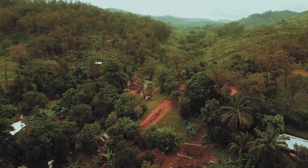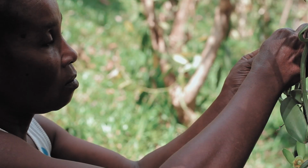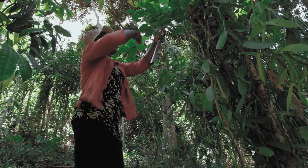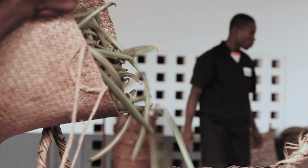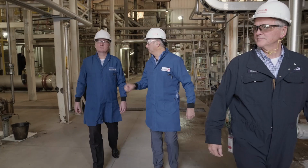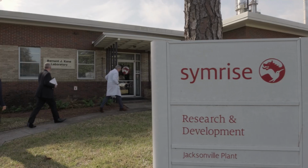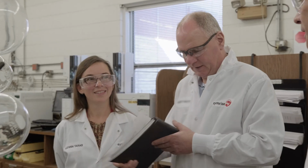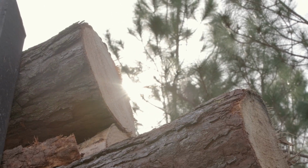Symrise has been active in Madagascar more than 10 years. We're working with about 7,000 farmers to the benefit of the communities and the farmers we're working with. It is very important to me to know that when I use a raw material, I know the impact that it has on the farmers and how it can improve the lives of their families and also of the communities. We recognize that we have a responsibility here, being the largest fragrance ingredients manufacturer in the world, to lead the industry into greater transparency and to achieve a greater level of sustainability in the fragrance materials.